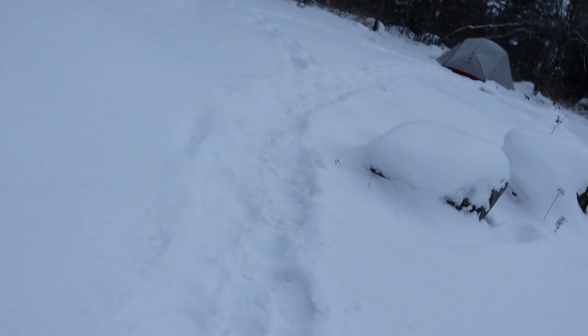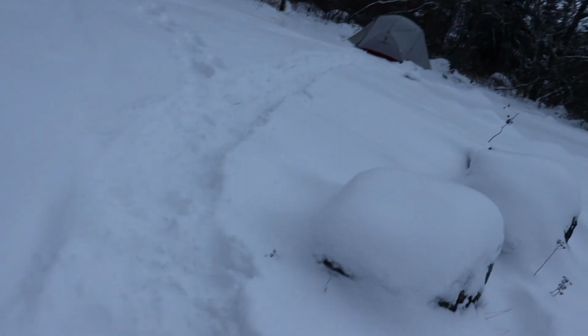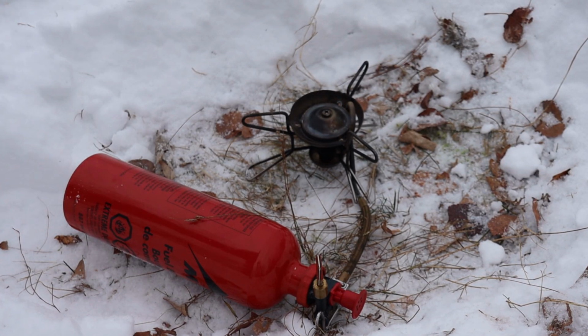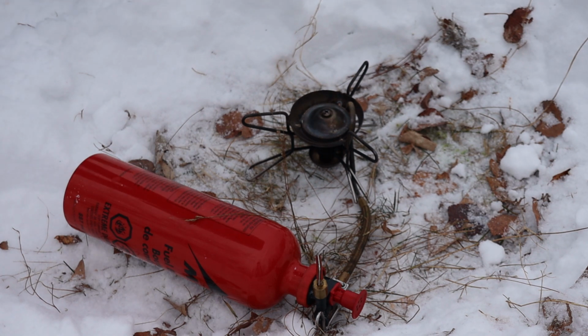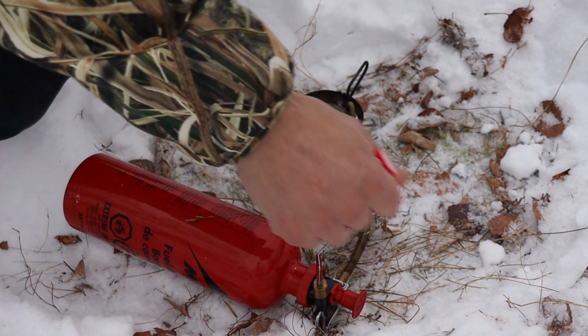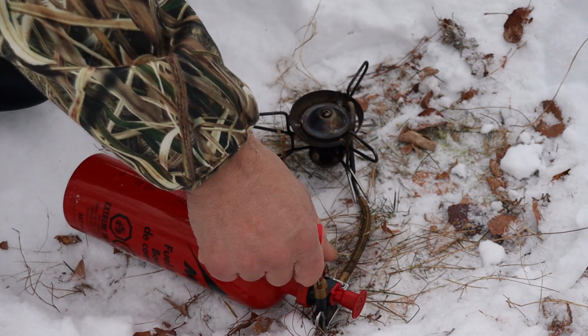We're gonna get the coffee on and some breakfast. All right, trying to get the stove running so that I can get some water or snow melted to get breakfast going. I've changed already, back into the daily clothes instead of the nighttime clothes. I've already pumped the cup.